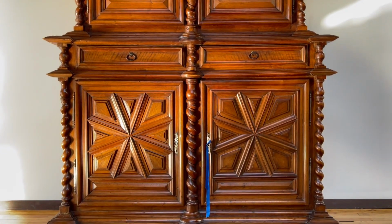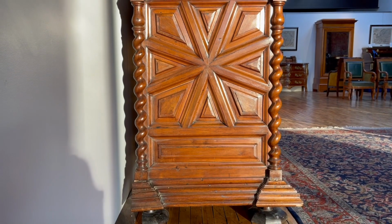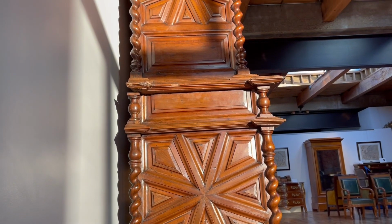So on that subject of the richness of decor, let's just go ahead and glance at the sides of the piece, and that's really one of the extraordinary aspects of it that you may have already noticed, in that the sides are just as decorated, just as complete as the front.